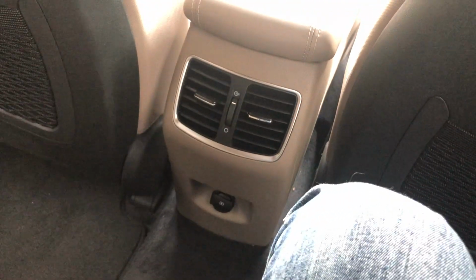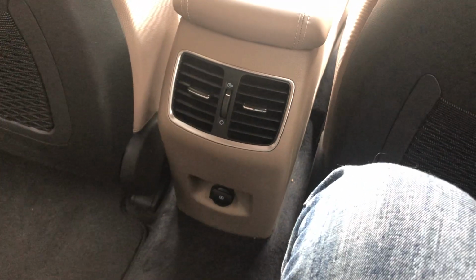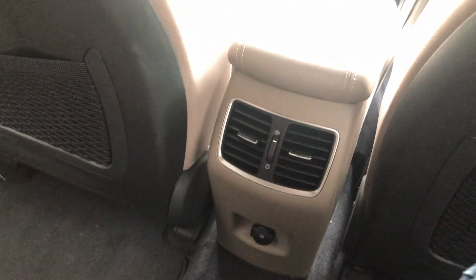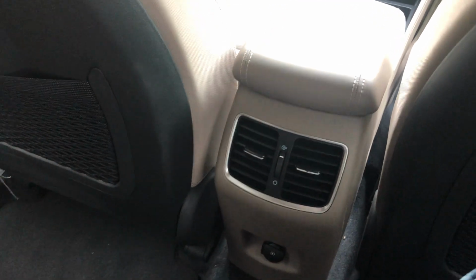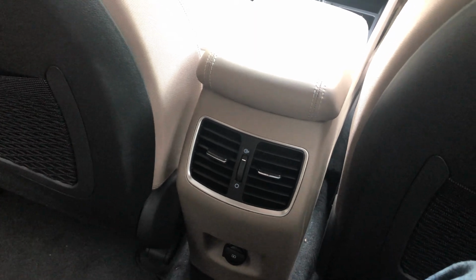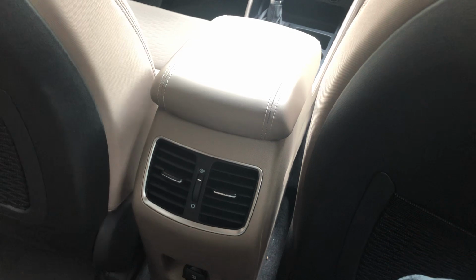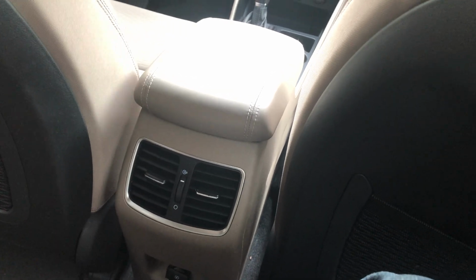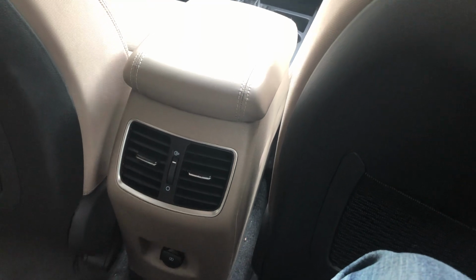The SEL trim does have back seat vents. That actually makes me really happy, because I didn't realize that this was the third trim. I thought this was only the second, so I went with the SEL, even though I didn't realize they had the value edition. But I'm really glad I went with this vehicle, because again, a good deal, all of that stuff just kind of came into play, and it kind of worked out in me getting this vehicle. I didn't want another Hyundai, but I didn't have much of a choice either.